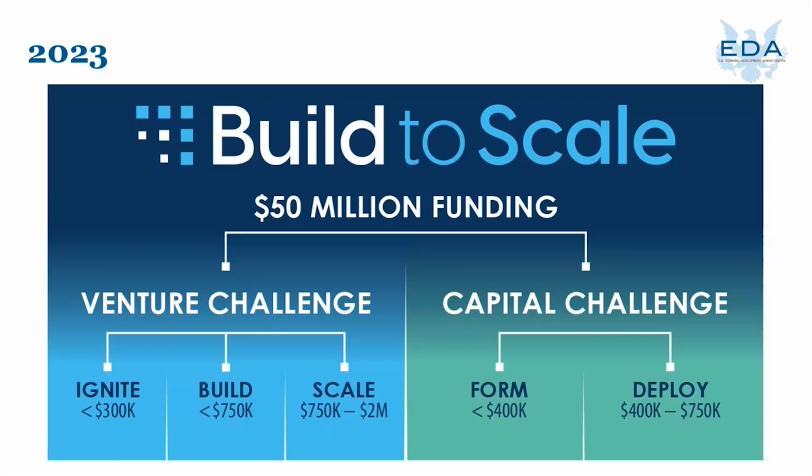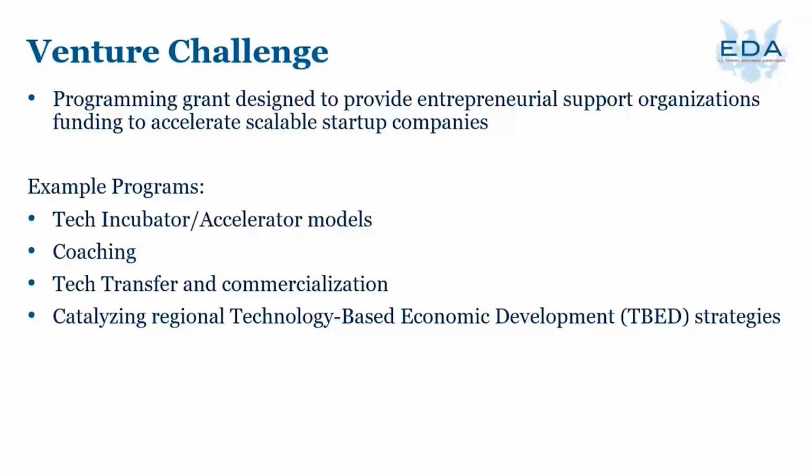The Build to Scale program is inclusive of the two different challenges, and under each challenge, there are various funding levels. We're really trying to help meet communities where they are. You don't have to be a super mature community or super advanced in TBED to apply for a Build to Scale program. So we want to make sure that there are different funding levels available to help address and meet communities where they are and address what their needs are today.